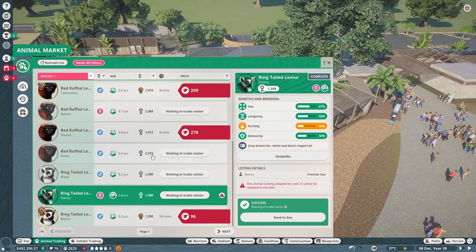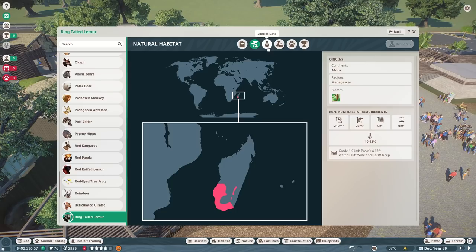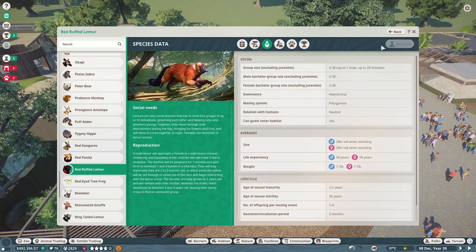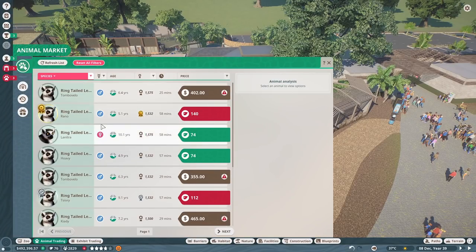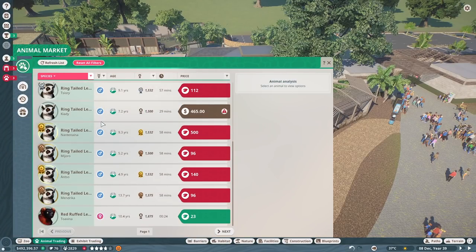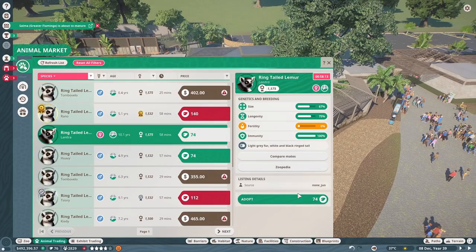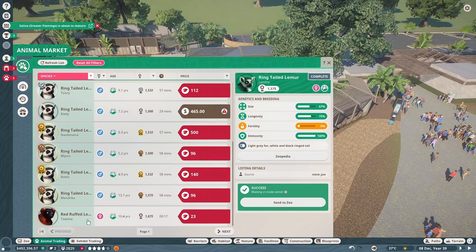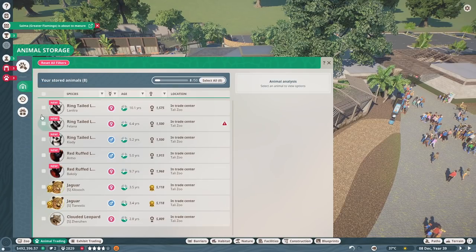I want them to have a big enough group size. Let me double check. Three to thirty, and I'm pretty sure, yeah, three to thirty. Wow, a whole lot more of them just popped in. Let's go ahead and get another female then. Adopt you. And then where's another female of the red? Oh no, we're out of conservation credits. How sad. Okay, well, that's all right for now.